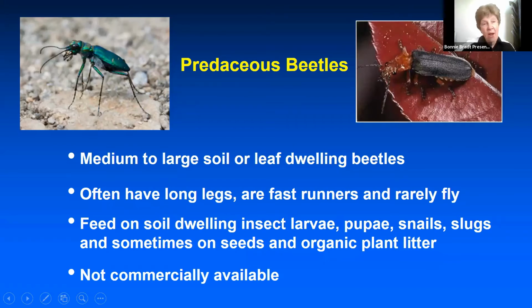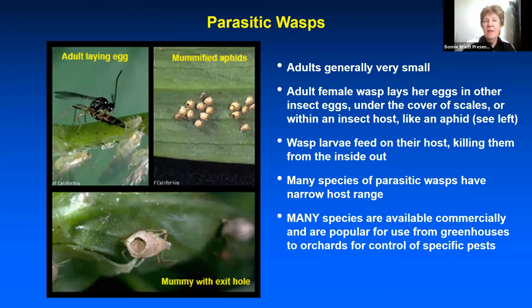We have now parasitic wasps, and the adults of these wasps, which you can see up here on the upper left, are very tiny. They're very tiny, so you may not even know that they're there. They fly around, they're so small, the stinger that they have is almost always unable to penetrate the skin of a human. They can penetrate an egg of an aphid, or even sometimes the body of an aphid, but they're nothing that you need to worry about or be afraid of.